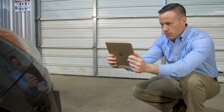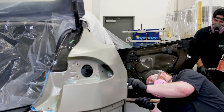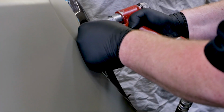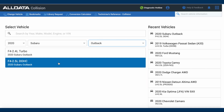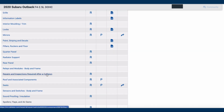ALLDATA Collision is always working to improve your estimate and repair accuracy. To facilitate your research process, we have gathered the OEM inspections required after a collision under an easy-to-access grouping within the vehicle's repair procedures. Simply select your vehicle, navigate to Body and Frame from the Vehicle page. Then, select Repairs and Inspections required after a collision.